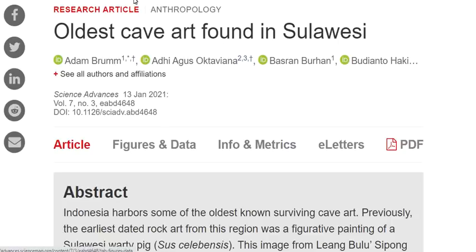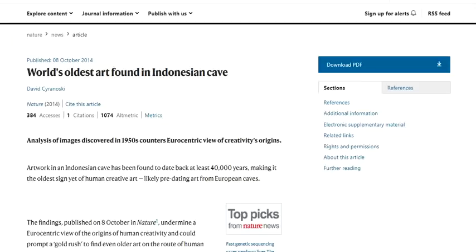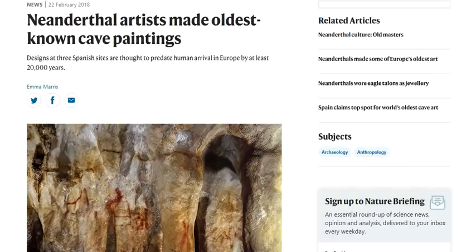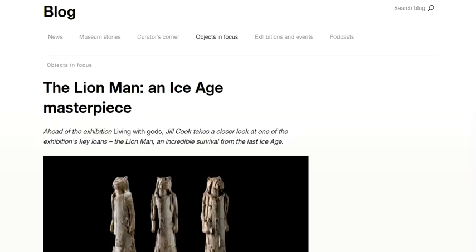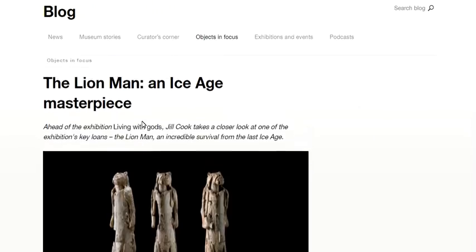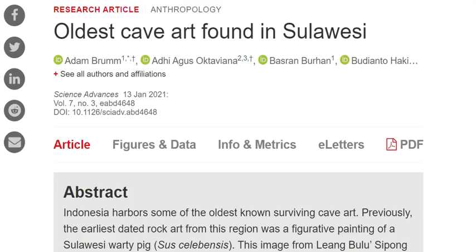What I was just showing you is some of the oldest cave art. And the fact that the world's oldest art was found in an Indonesian cave about 10 years ago, and it continues to be broken, those records. I'll also leave you links to the Lion Man and Ice Age masterpiece to get you up to speed on the Lion Man if you're interested in that topic. But what I want to bring your focus on is the oldest cave art found in Sulawesi.